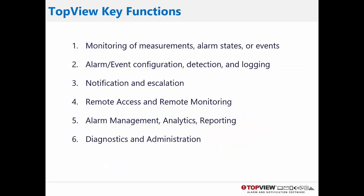Within TopView, there are 6 main categories of features. TopView monitors measurement and alarm data from other systems, including PLCs, SCADA systems, control systems, process historians, and databases. After configuration of the alarms and events, the TopView runtime will detect and log the events. It can also let people know about the event details through various notification methods that allow bidirectional communication with TopView. TopView also provides alarm management, analytics, and reporting of the alarm events stored in the alarm history, as well as a robust set of tools to monitor and manage the operation of TopView.